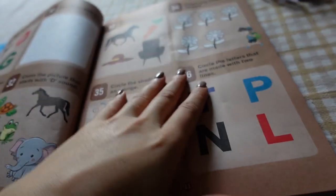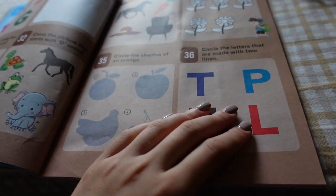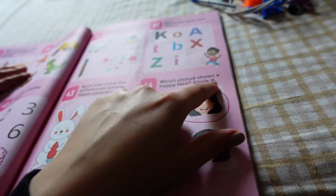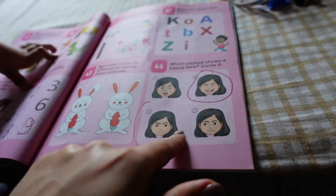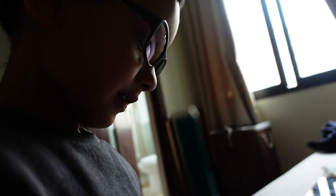You can see he can do some of the things, but for example letters he still doesn't know. We learned only numbers. We need to learn the letters also. But like this, things he can do. See which picture shows a happy face. He can tell me which one is happy. Which one is happy? This one?